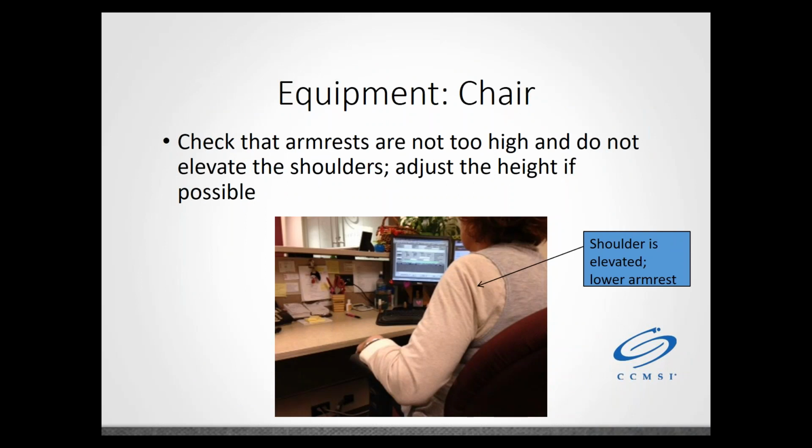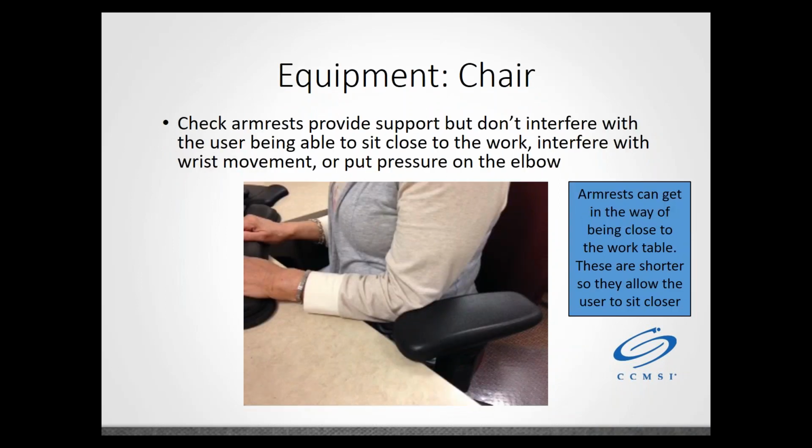Check that your armrests aren't too high and don't cause you to shrug or elevate your shoulders. Lower the armrests if you need to. A lot of times having lower armrests will help you sit closer to the desk as well because they don't get in the way. As I mentioned, make sure they're providing support, your armrests, but make sure they allow you to sit close to the work. Also make sure they're not putting direct pressure on your elbow as well.